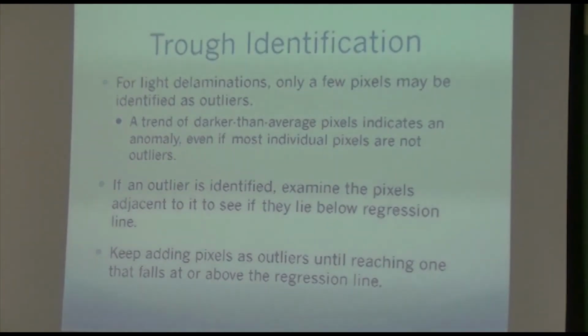So whenever I find an outlier, I'm going to examine the pixels around it and see if they fall below that regression line. If they do, I'm going to say, okay, that's an outlier too. And I'm going to keep examining those pixels until I hit a pixel that is above that regression line. Then I'm going to stop and say, okay, we found the edge of this darker area.